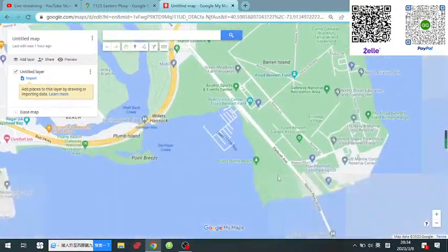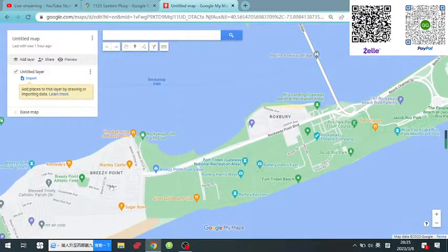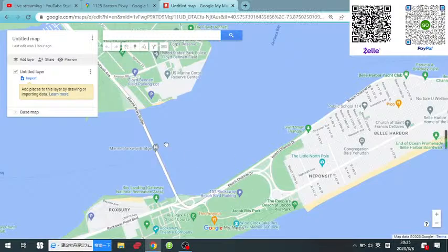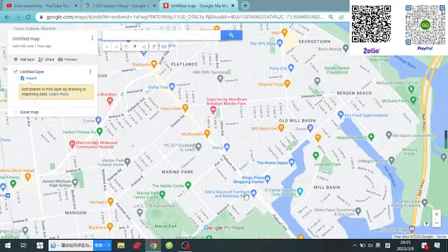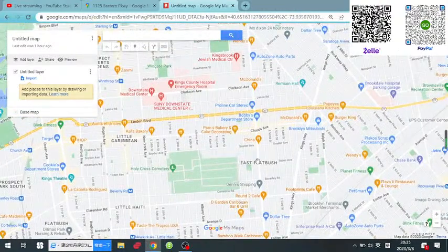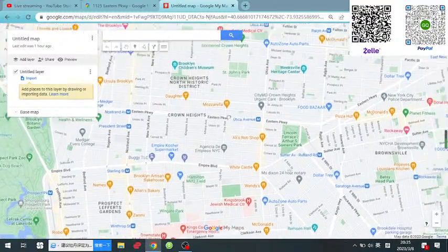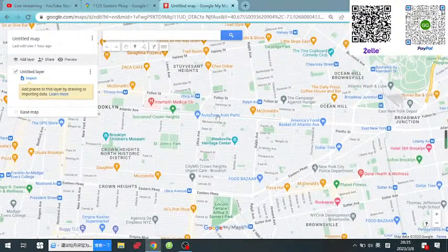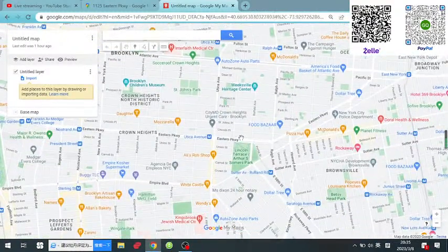Potentially it can extend south, maybe to Grassy Point or Roxbury or something like that, but that's too far out. We'll discuss that in a separate video. So for now, we just discuss from Kings Plaza, we branch onto the Utica Avenue line. Okay, so we can start drawing the lines.